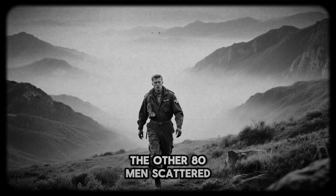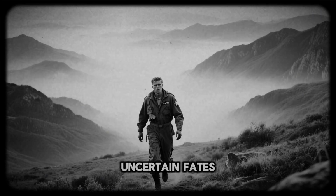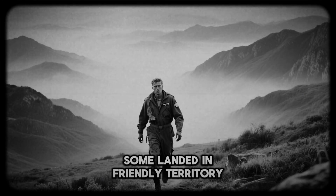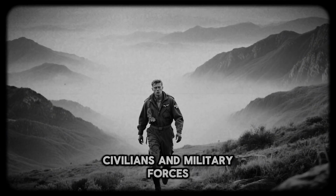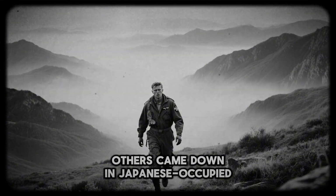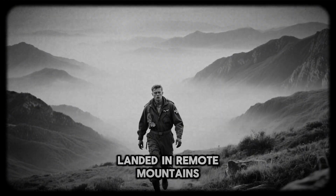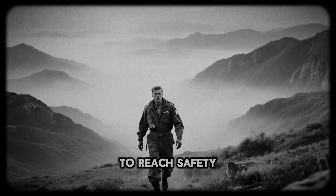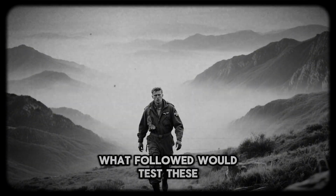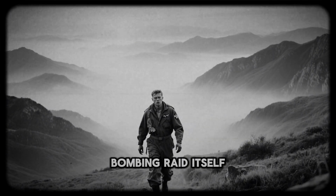The other 80 men scattered across the Chinese countryside faced far more uncertain fates. Some landed in friendly territory and were helped by Chinese civilians and military forces. Others came down in Japanese-occupied areas and were captured. Still others landed in remote mountains and had to walk for days to reach safety. What followed would test these men far more severely than the bombing raid itself.